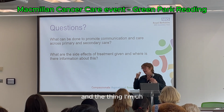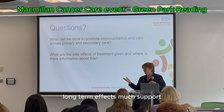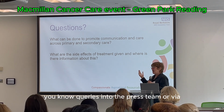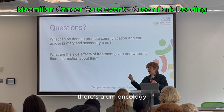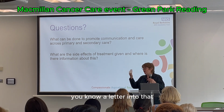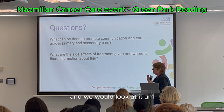The thing that we're not doing very well at the moment is long-term effects, and that's across the board. So I'm happy to take queries into the breast team, or there's an oncology general email address, I think it's oncology@RBPH Trust. Send a letter into that. If it's about a breast patient and signs and symptoms, then we would look at it.